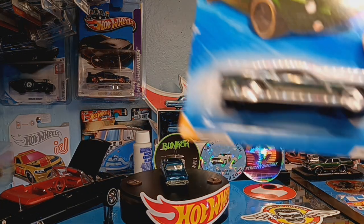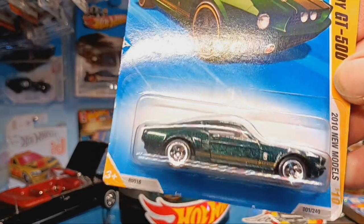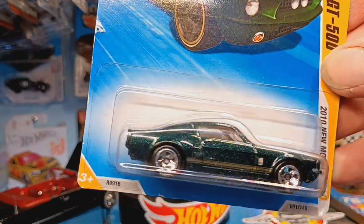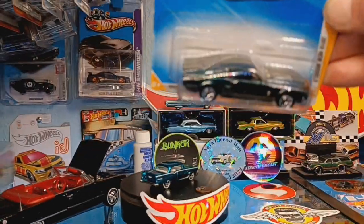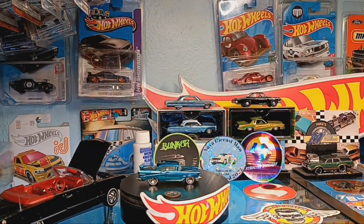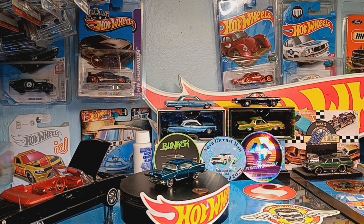He also picked out the '67 Shelby GT500 with this beautiful metallic green right here. It's got some gold stripes on the top. Very cool right there. And then the older Hot Wheels that I found, and this is some of the oldest Hot Wheels in the collection for us right here.